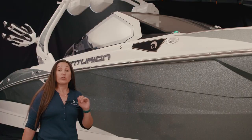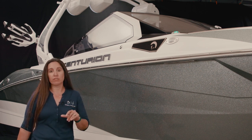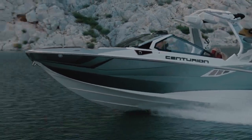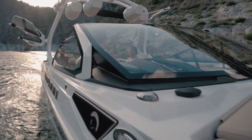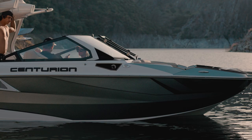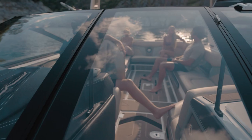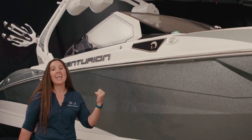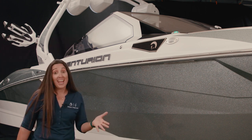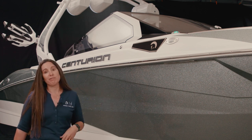Imagine that. So the 2024 Fi25 has an optional windshield. What? Yes, the new Centurion vented windshield with colorable A-pillars is available as an option on the FI series. Now, why would you want this? Case in point, it looks super cool and it's vented. So what that means is on a hot day on the lake, you can open up the hatch that's on the interior of the windshield and allow air to flow through. Keeps you cooler. And if you're on the lake on a cool day, you can close that hatch and keep yourself warmer. But the look of it is what we want to focus on here.